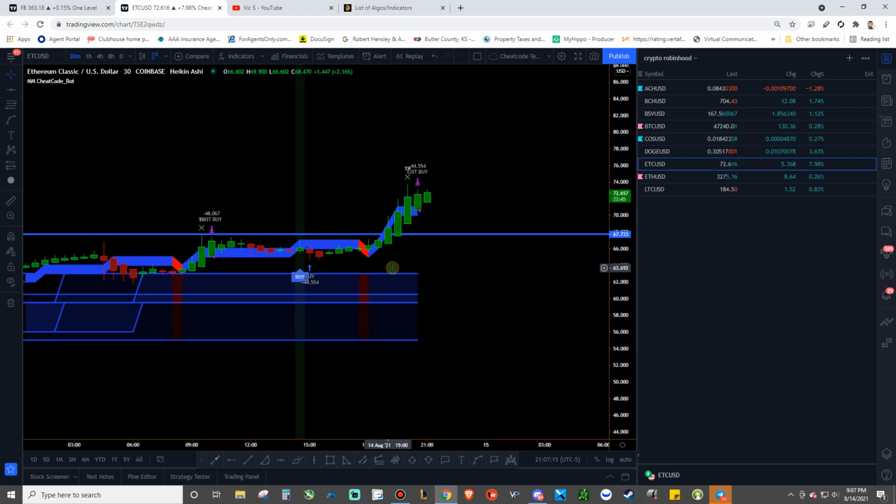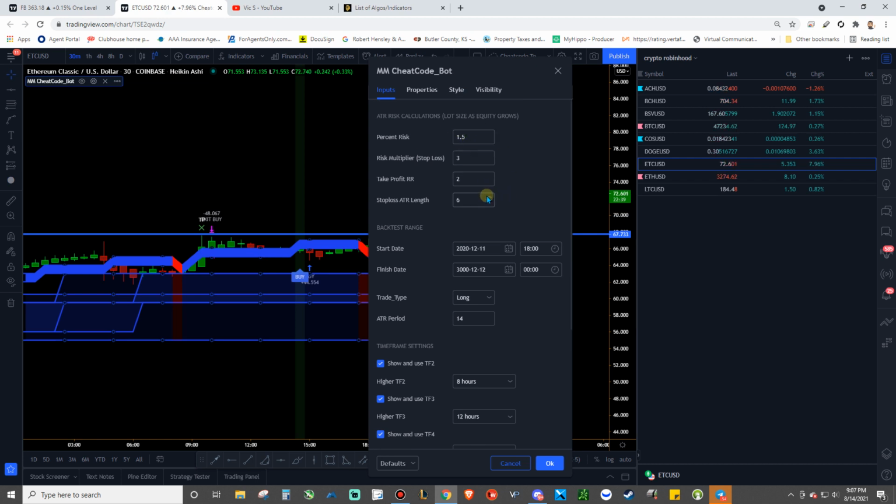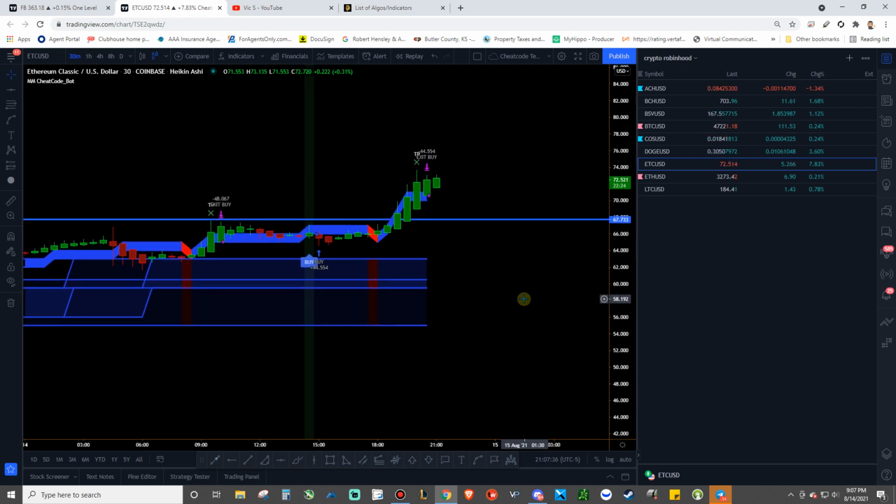Anyways, I back tested this one. I ran through a bunch of different variables, and I've got the settings in there that showed the best setup as far as your risk reward. The ATR length, I looked through pretty much every one through 20, and 6 actually came out to be the best, which is crazy. I don't know why on the 30 minutes. So anyways, just running through a bunch of different scenarios.